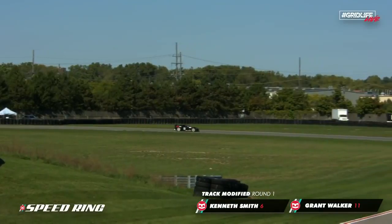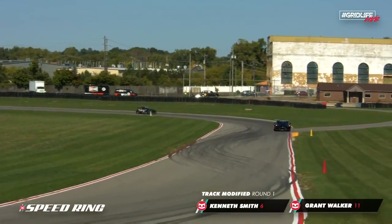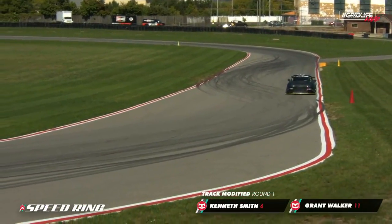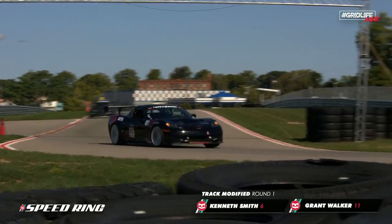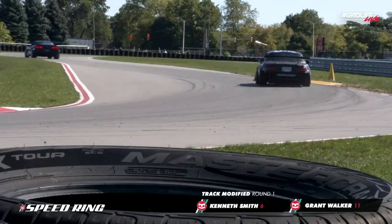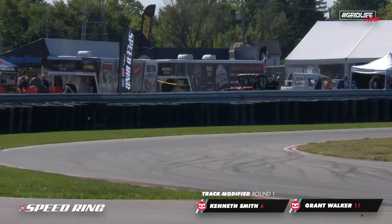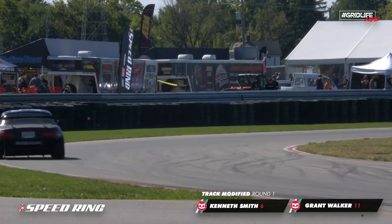These drivers are on their outlap currently. Coming around, that is corner 8 in the back. That is right at the end of the longest straightaway. In this section that Ken Smith's about to come up to, there is a little bit of a crest. Some of the faster cars, when you're at speed, come up, the car gets light, and then you immediately have to be on the brakes for corner 9. Corner 9 is where we've seen a lot of action already today as cars try to push that braking zone, carry too much speed in, and get a little loose.